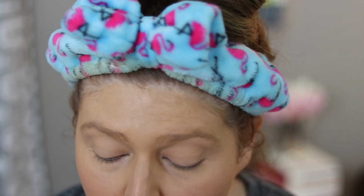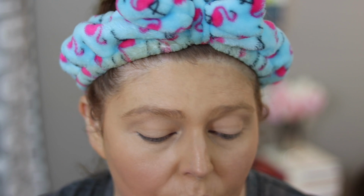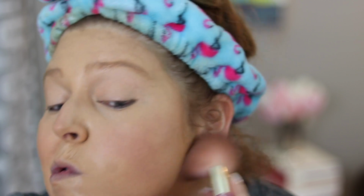Okay, now that that is done, I'm going to bronze my face. And I'm using the Marc Jacobs Tantastic Bronzer. I'm just going to swirl my brush in that, tap some off, and just bronze up the face. Down the neck.